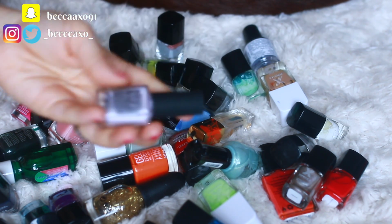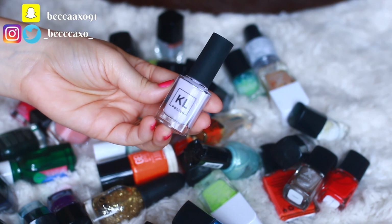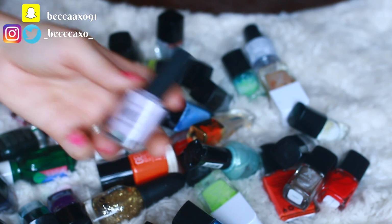Here is another one from KL Polish. This one is called Hug and Roll. I love her names. Honestly, if you watch Friends, then you know what that's from. That's one of my favorite episodes from Friends. I love this color too, so I'm gonna hang on to that one.